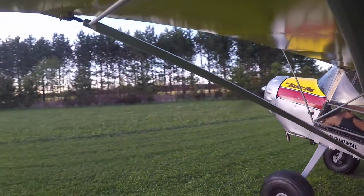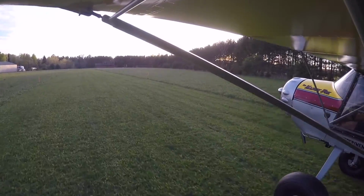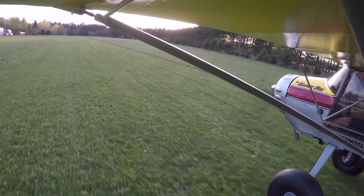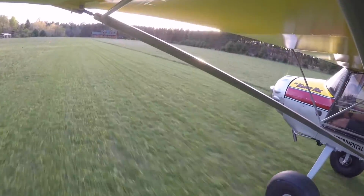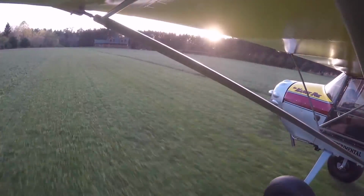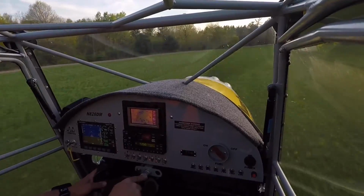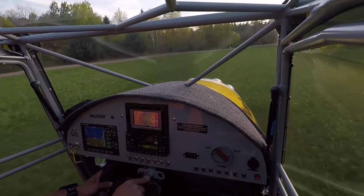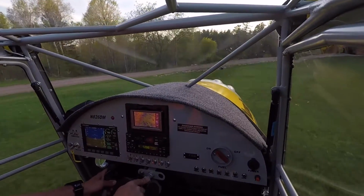And turn it around. And we'll taxi tail up so we can see where we're going. And there's the lovely missus on the front yard taking my picture.